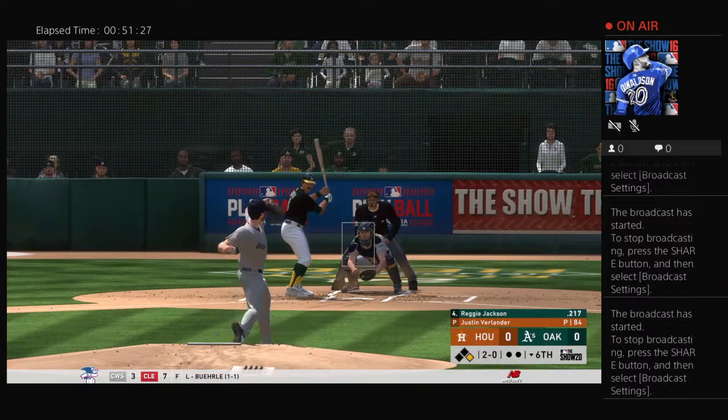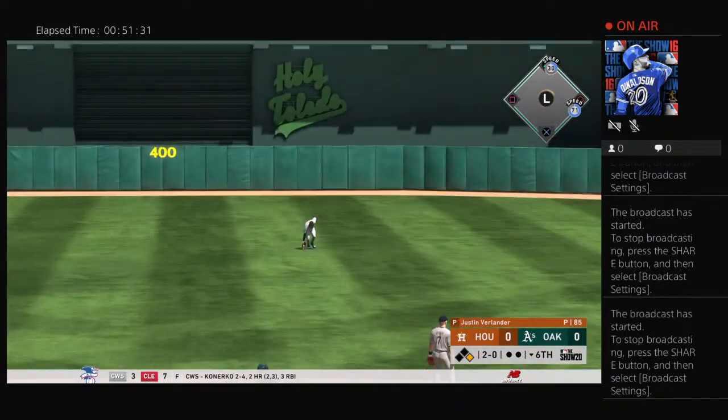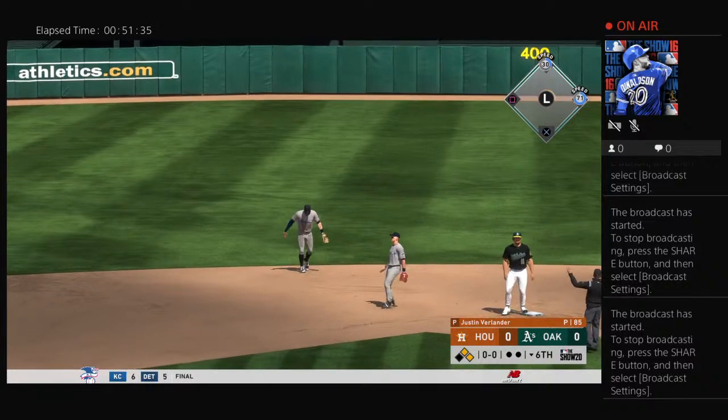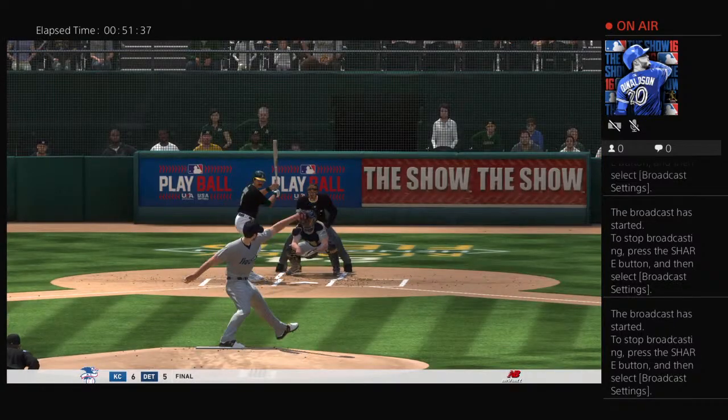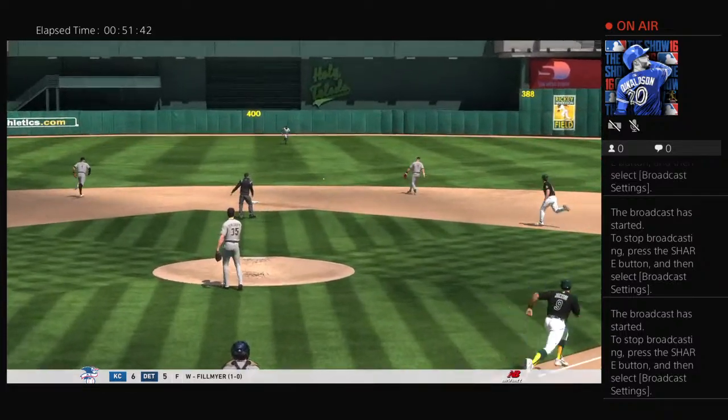The 2-0 on the way. Smoked on the ground up the middle. And that's through for a hit. Hey, 2 runners on after back-to-back singles right there. They're in prime position to put the first run on the board right here.